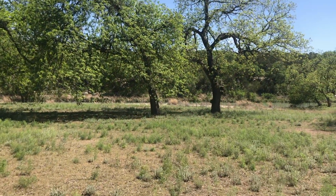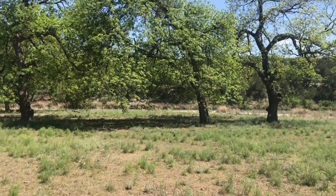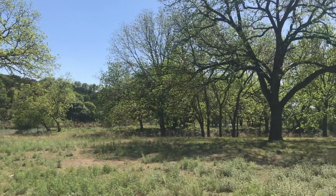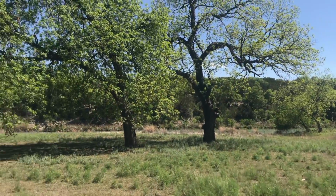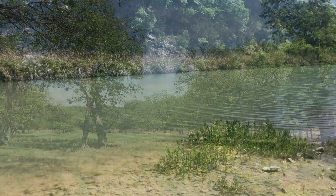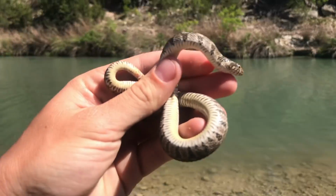Alright guys, we're at our next spot for the day. Down here by the river, we're gonna go see if we can find some turtles. I hear those cricket frogs. We found our first snake out here, crawling along the bank of the river.